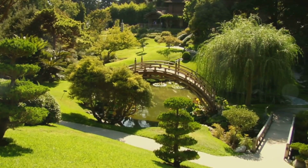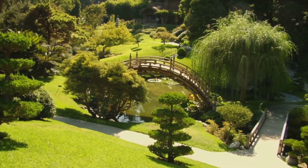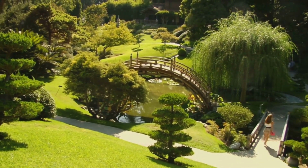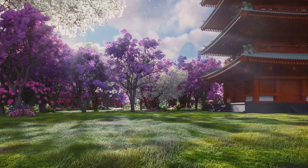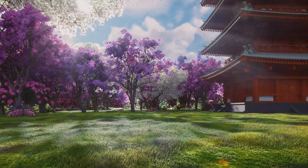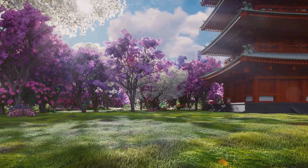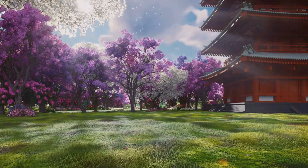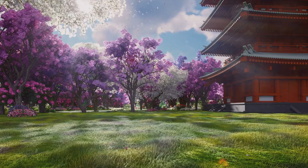Consider your garden as a blank canvas, waiting to be painted with the colors of your imagination. Perhaps you have a fondness for wildflowers, their untamed beauty reminding you of childhood summers spent exploring the countryside. Or maybe you're drawn to the graceful elegance of Japanese maples, their fiery leaves a symbol of resilience and transformation.